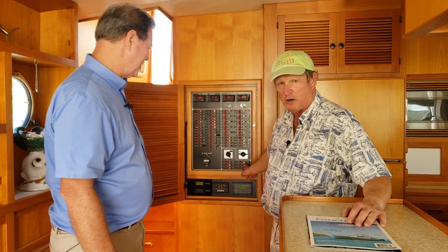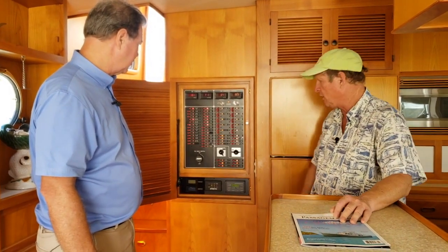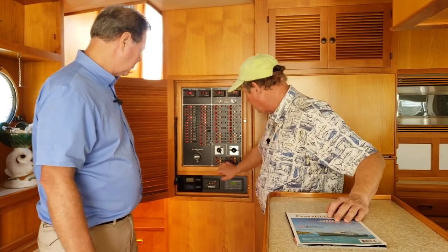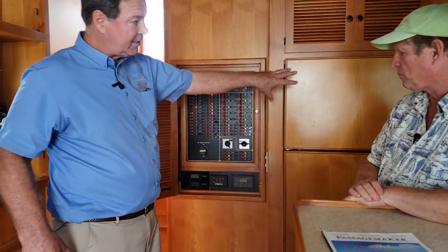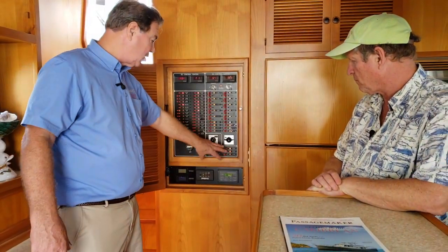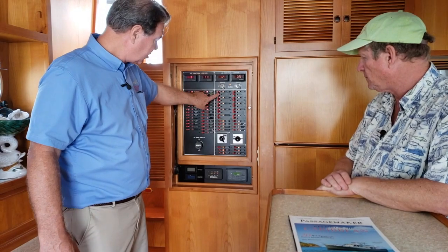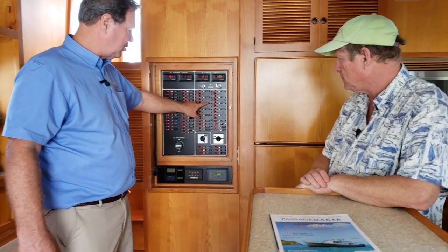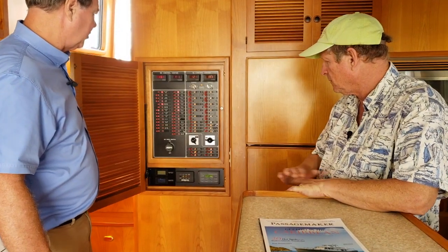The inverter AC, which powers all of the plugs and the refrigerator on the six circuits down here. So everything in here, the fridge, the microwave, the ice maker, and all the outlets are all running off of the inverter. And then up here, of course, all of the double breakers are going to be your 240, and the single breakers are your 110 or 120 items.